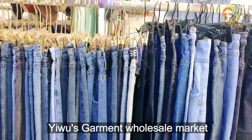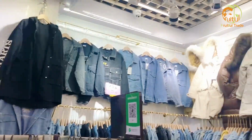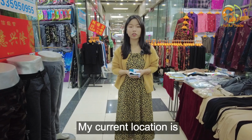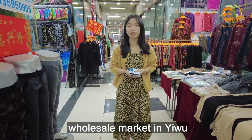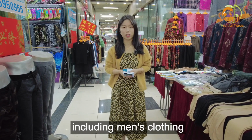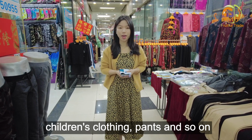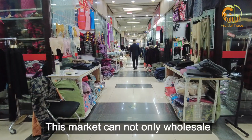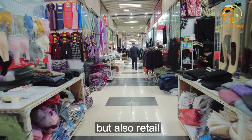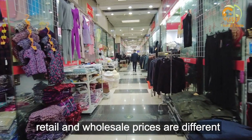Yiwu's garment wholesale market is characterized by low price and cost effective. My current location is Huangyuan Garment Wholesale Market in Yiwu. There are 8 floors and more than 5,000 stores, including men's clothing, women's clothing, children's clothing, pants, and so on. This market can not only wholesale, but also retail. Of course, retail and wholesale prices are different.